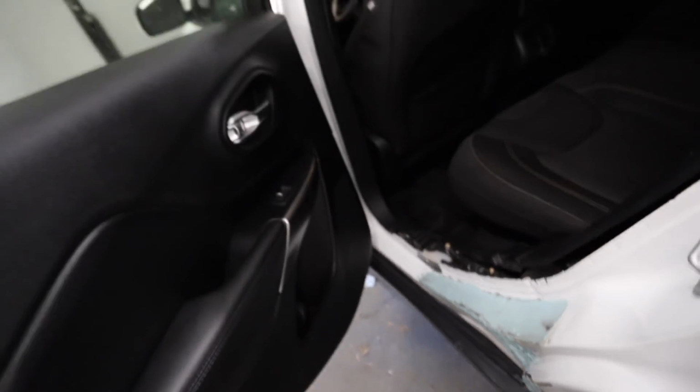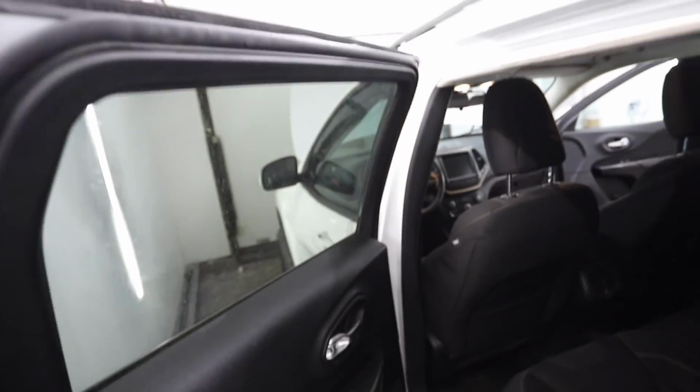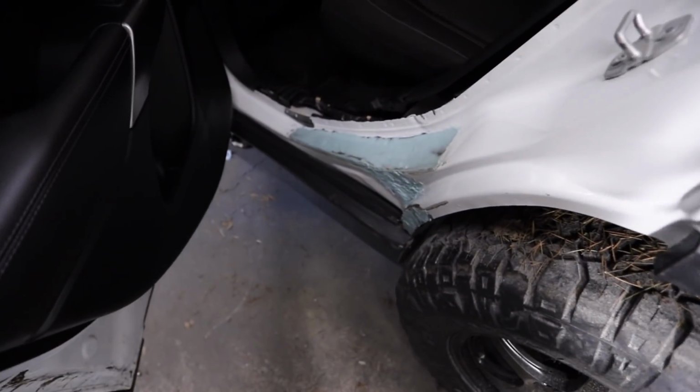Before we do that, we're gonna go ahead and cover the whole car because we just spent all this time to clean everything up. So we're gonna go ahead and mask off the whole inside, the whole outside, everything that we need to, so we don't get our dust and paint debris everywhere.